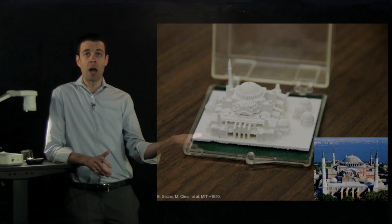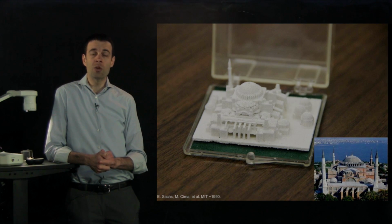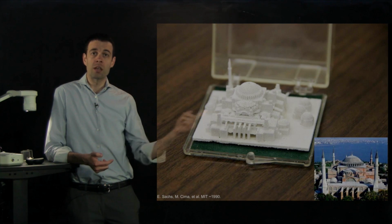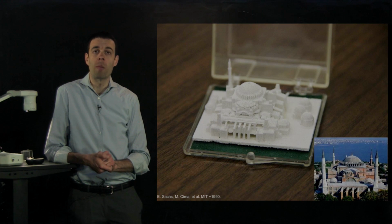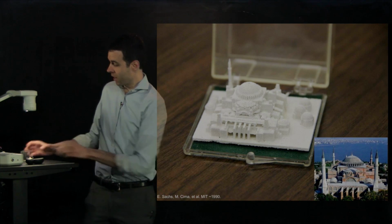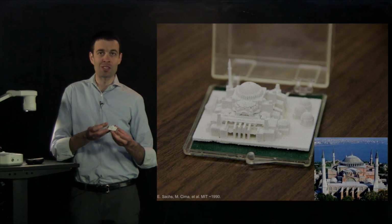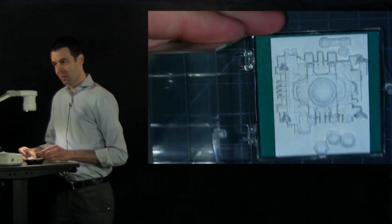Now, this is a small model of the Hagia Sophia, a famous landmark in Istanbul, Turkey, and you can see the fine level of detail they achieved, and also that the part has hollow internal cavities. That's one of the hallmarks of the flexibility of 3D printing, and that was seen and demonstrated in this part. In fact, I have one of the several remaining parts that floats around various offices at MIT here in my hand, and we can see it under the camera.